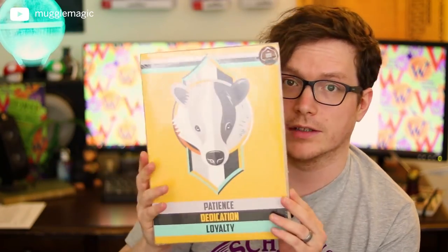Okay, so the last thing in here is the print. And yes, this is house themed. So I get a badger print. I'm glad this isn't an owl. I really don't understand the owl thing. It says patience, dedication, and loyalty.